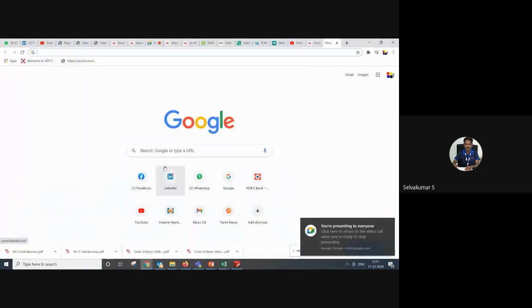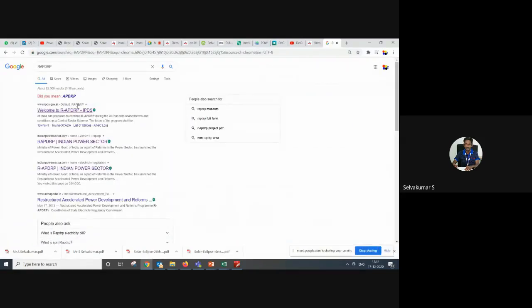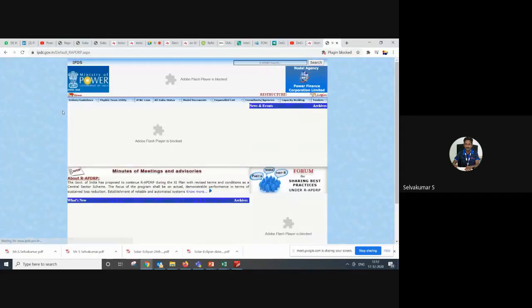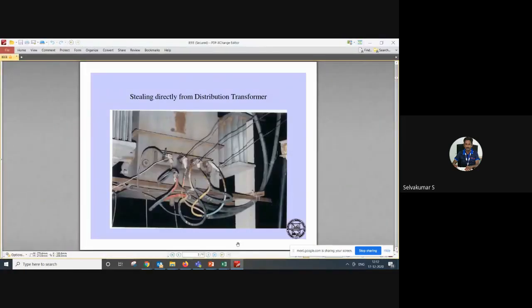So go with the terminology R-APDRP. You can really understand what R-APDRP is and what it has done. It stands for Re-structured Accelerated Power Development Reform Program. That's the meaning of R-APDRP. They have done a beautiful job with respect to enhancing the distribution system from one level to the other level.